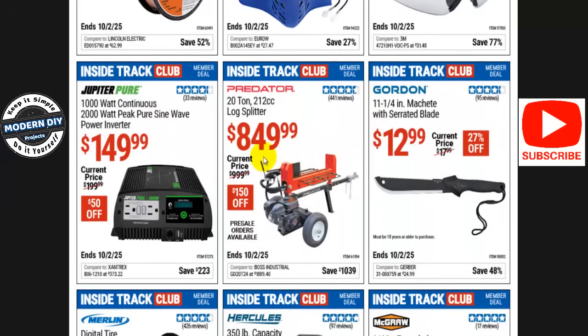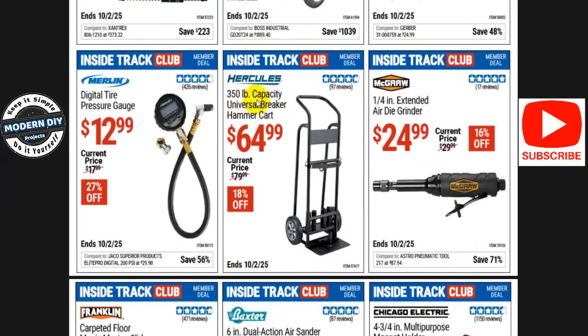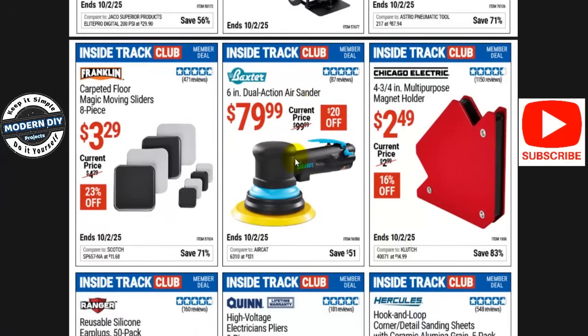Or a log splitter from Predator, the 20-ton 212cc log splitter for $850, normally $1,000. So that's about $150 you save yourself. Not too bad. Hey, winter's around the corner. If you have a lot of logs you want to cut up to use for firewood, this might be a good time to get it. And here you go from Hercules, a 350-pound capacity universal breaker hammer cart. You can get this guy for $65, normally $80. So that's about $15 you save on that guy right there.